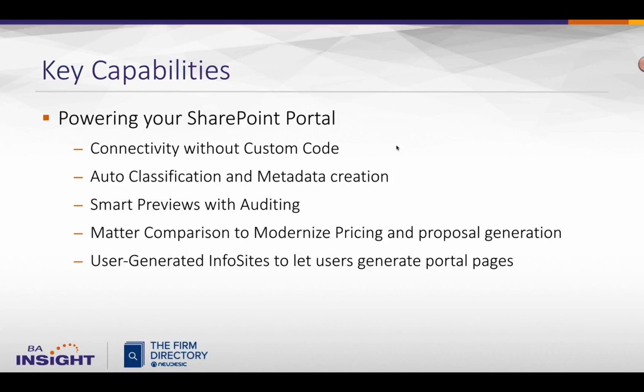We offer a matter comparison to modernize pricing and proposal generation. Now that you've brought all this data into your enterprise search, let's do things with it to solve business problems. And matter comparison is an example of that. One of the business problems is, I have to do a fixed fee arrangement on this matter. What does past performance show me about what I should bid here? Let me pull these 4 or 5 matters together and compare them, and just up my intelligence about what we have to do. And we'll hit on how that, integrated with experience data, takes that to the next level later. And then our user-generated InfoSites.